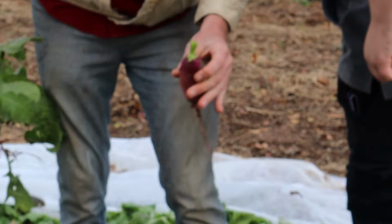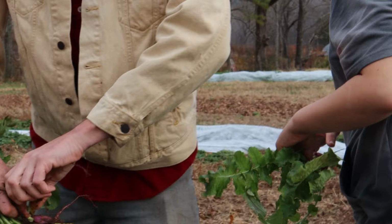We sell the daikons without the greens on top. They just store better that way. We sell for $5 a pound.